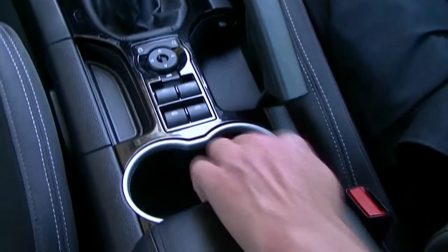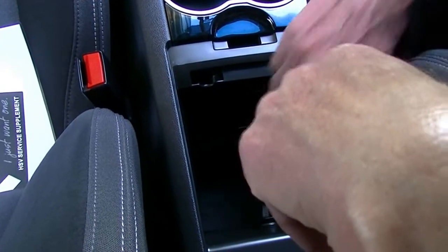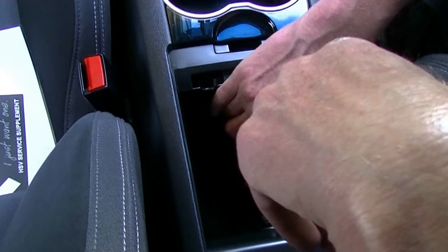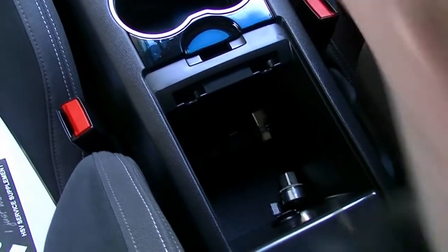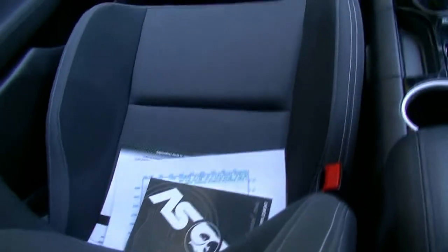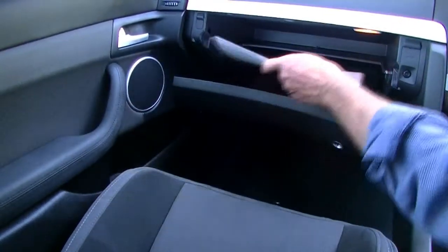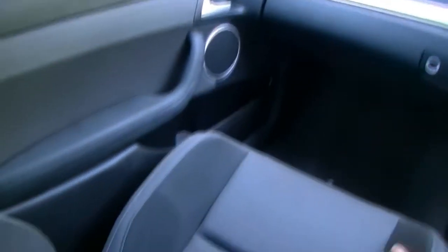Cup holders there of course, and just inside we've got our lock nuts in there, and then of course we've got our auxiliary input and another 12-volt outlet as well. Cloth interior in the Clubsport. Obviously we've got our factory Clubsport seats, which are like a racing seat really. Really comfortable, as you can see, present as new. Factory car mats as well.